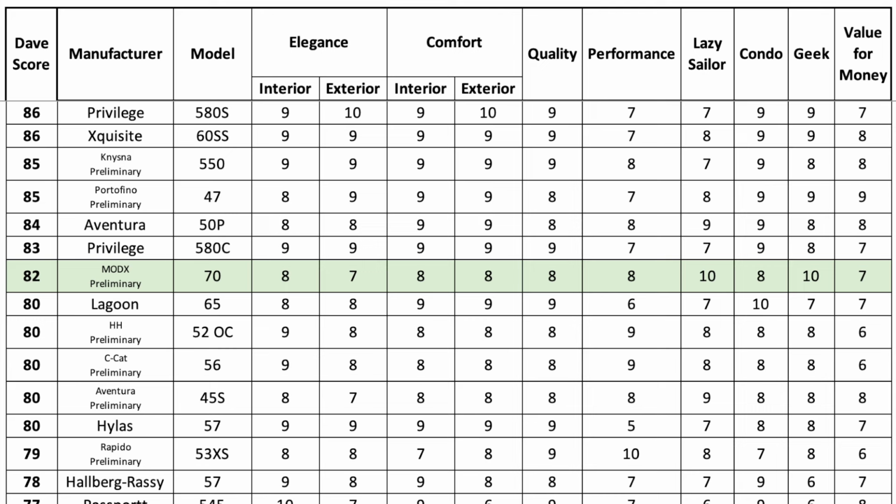Lazy sailor is a 10. You can't get any more lazy sailor. A 70-foot catamaran that can be single-handed without worry. Condo, an 8, geek, 10 for sure, and value for money, I'm going to give it a solid 7. So, I mean, that puts her way up there with all the best in the business.